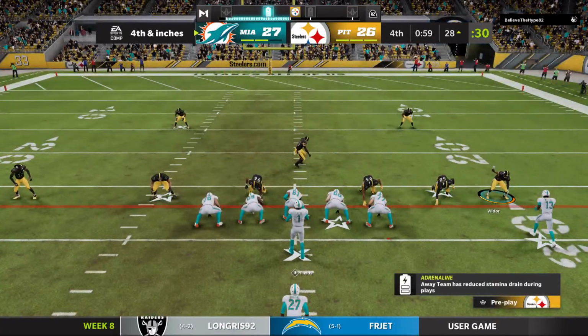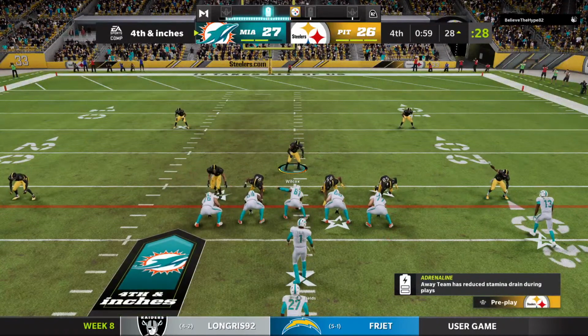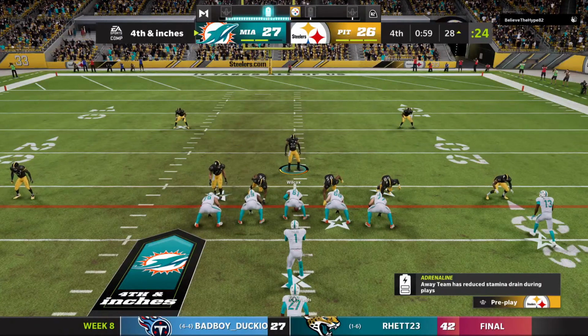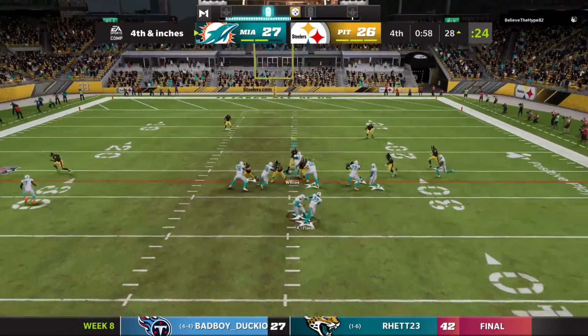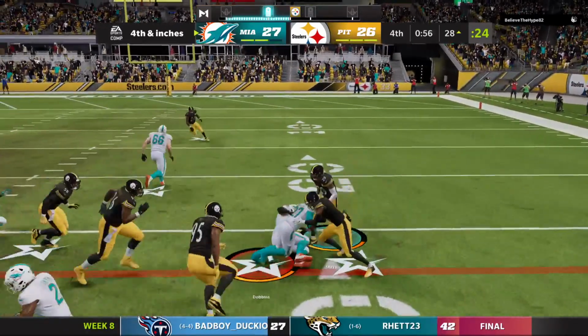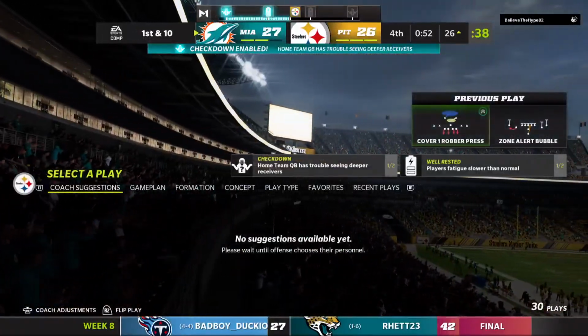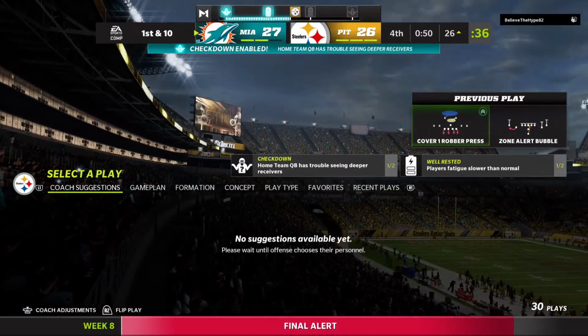And here's a big one now. Trying to hold this lead, they're going to go for it here on fourth down. They're going for it with Dolphins. And he's able to pick up the first down here before he goes down at the 26.